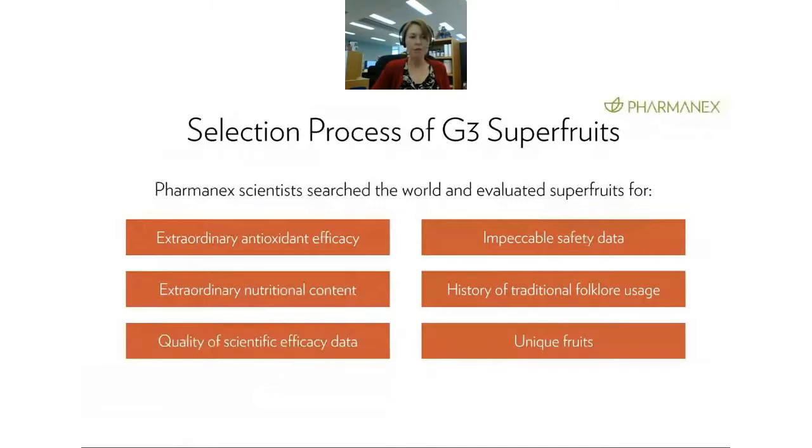We also wanted fruits that had a lot of nutritional content and that were well studied in the scientific literature for their efficacy. And of course, safety is always going to be a big piece in how we formulate, so that's kind of a given. Now, there are some fruits that meet this criteria, like blueberries, that are fantastic fruits, but they don't really have a sort of pizzazz or zing that would make it interesting to talk about.